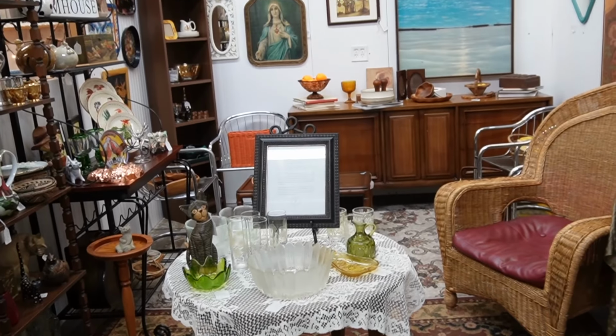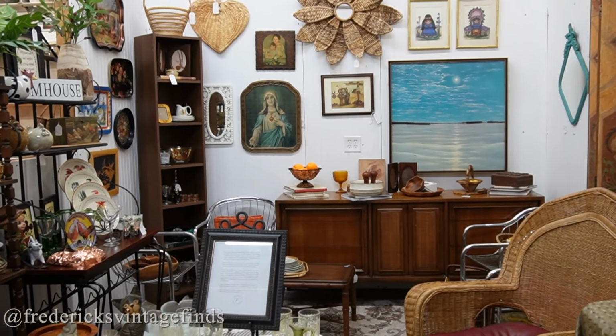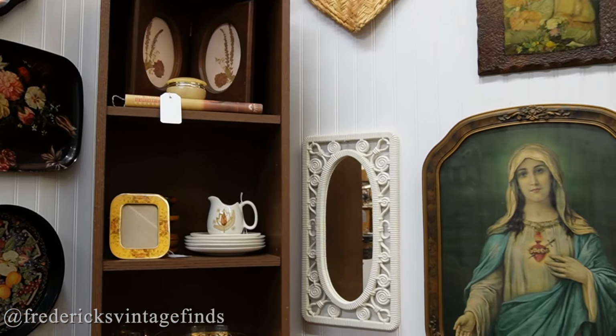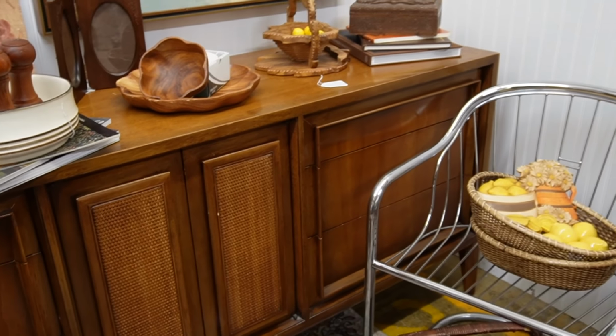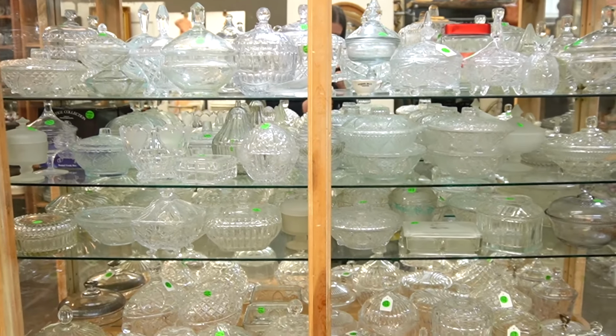This is the booth that I'm haunting at the current moment. It's so cool. It's got like a funky mid-century vibe to it. A little boho, eclectic, some mid-century. Really cool. I should have just come over here first. This is candy dish heaven.